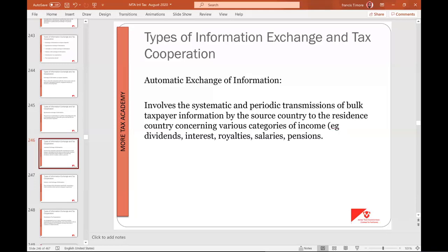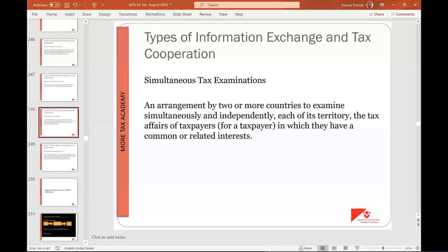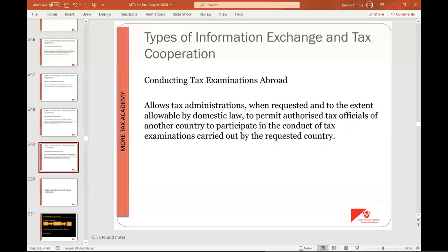So, like I said, we can exchange automatic, we can have industry-wide information, we can have spontaneous, tax audits, we can also have conducting tax examinations abroad. So this one allows tax administration, when requested, to the extent allowable by domestic law, to permit authorized tax officials of another country to participate in the conduct of a tax examination that is being carried out here.